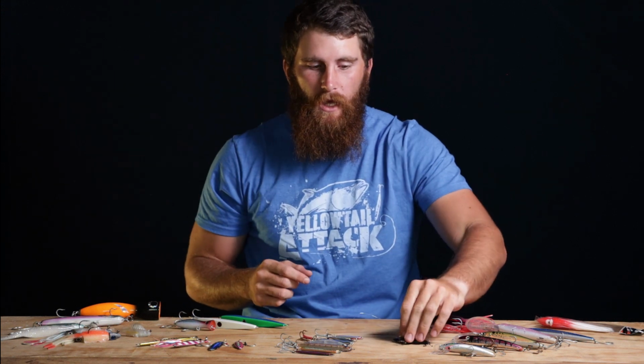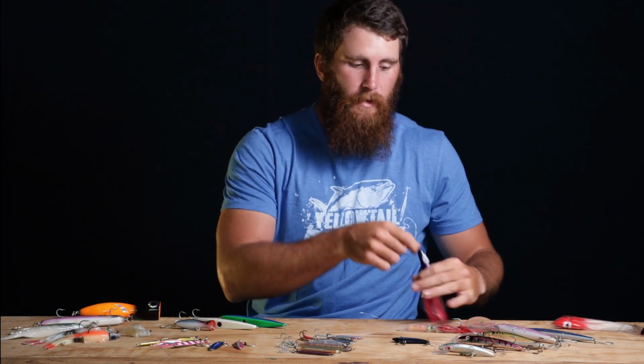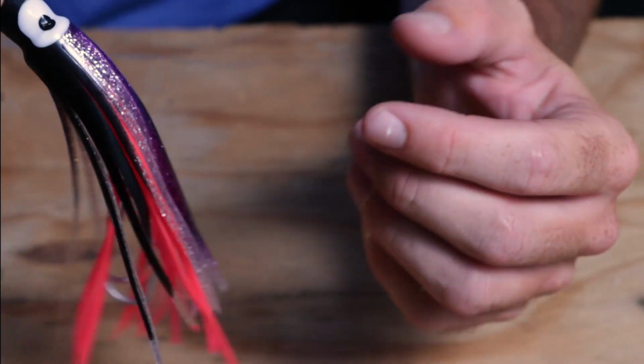And lastly, the most common trolling lure for the boating guys and for our commercials is called the squid skirt, or a surface lure as they call it. It gets packaged like this. Basically with these lures, you put a little ball sinker in here, you rig it up with beads, and it's got a double hook. And this one here is also very light resistance.